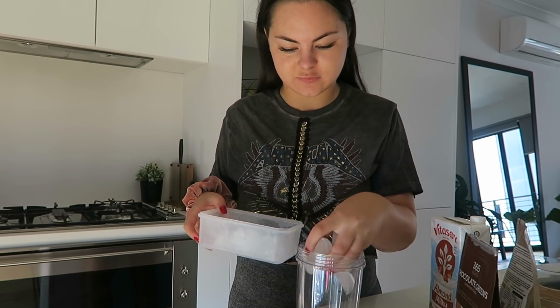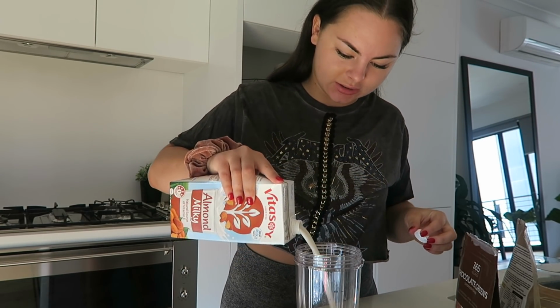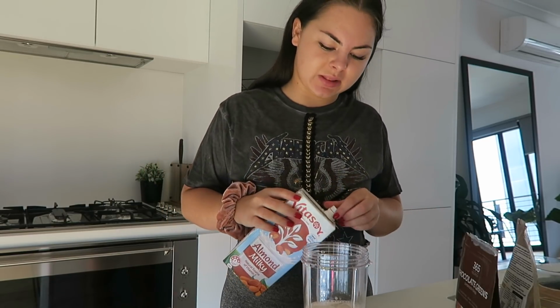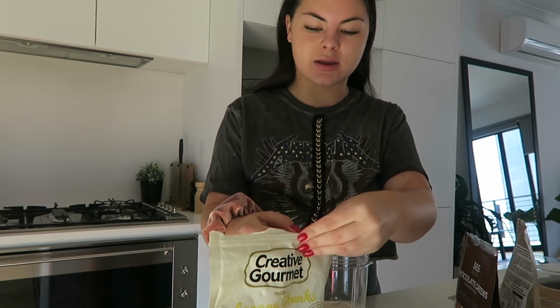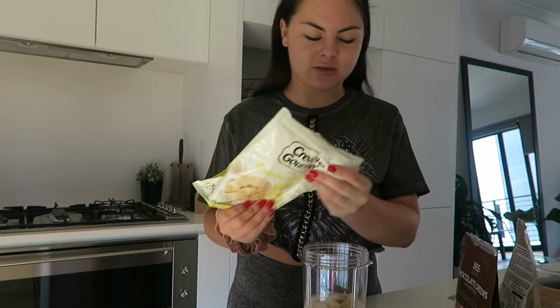Okay, so I'm gonna make a smoothie for breakfast. I'm gonna make a chopped peanut butter smoothie today. I'm gonna start off with some ice. I think I've got like 5-ish ice cubes. Then I'm gonna go in with almond milk, just a decent splash. I'm gonna go in with some frozen banana. I've literally got that left, so I'm just gonna put that whole thing in there.